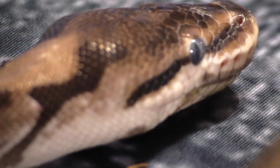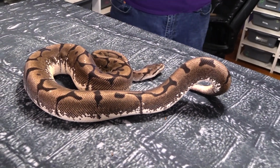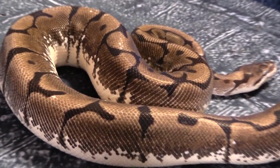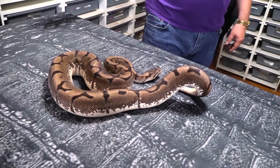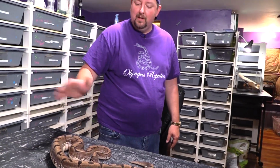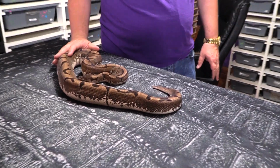This is an Axanthic spider. He was one of our original Axanthic males that we started using with the spider to get to zebra bees, which I will pull out a zebra bee for you before we're all said and done. So you start mixing these combos, and you'll see some of these snakes on different ones too as we do more videos. Just really kind of a cool animal. He's actually really nice and silver.